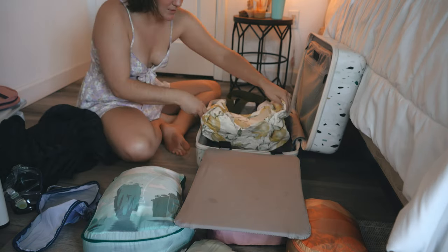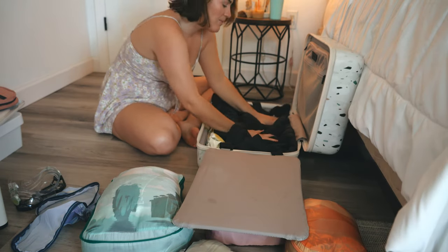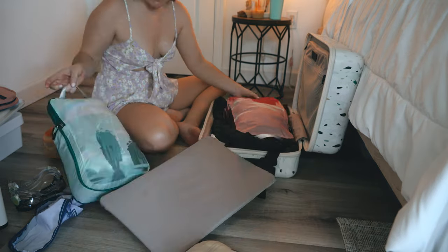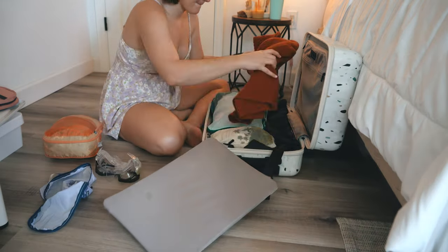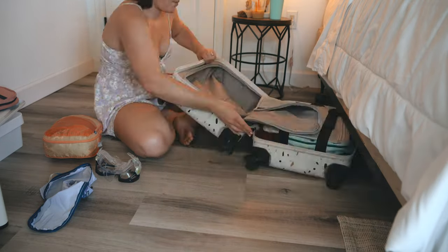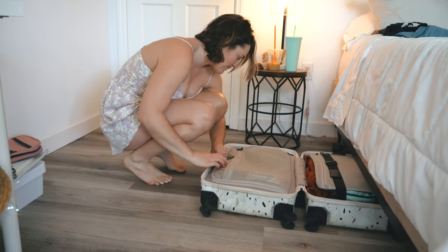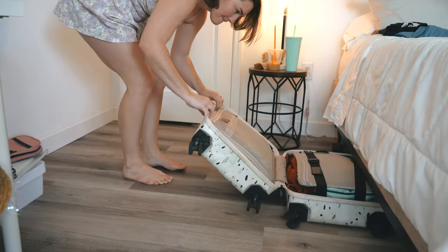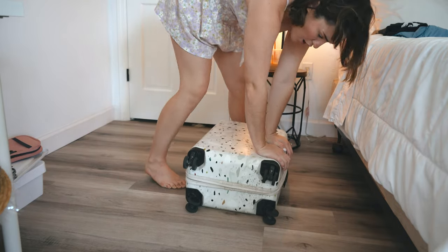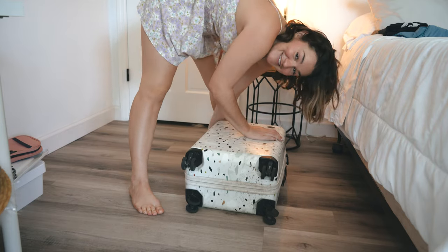Another thing that's gotta go in is my puffy jacket. And you can compress these. You guys know, puffy jackets compress to like this big. OMG, boy do we have room. You see how simple this was, guys?